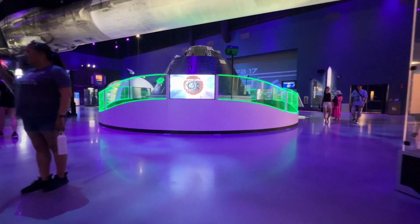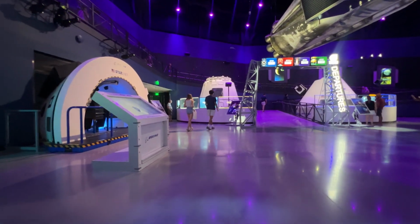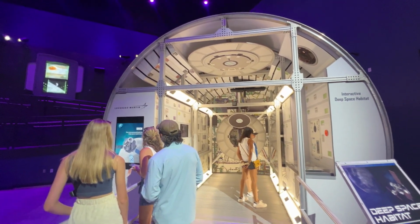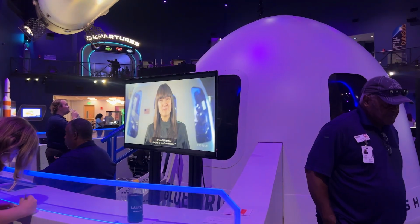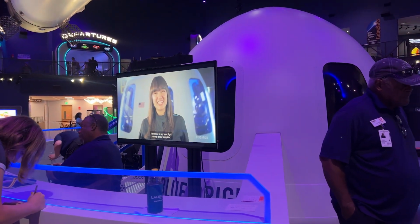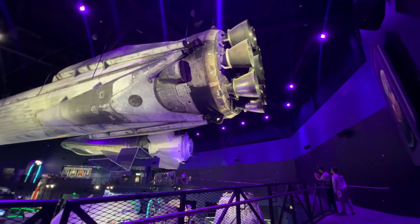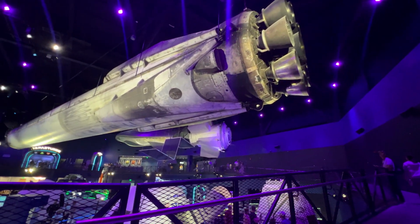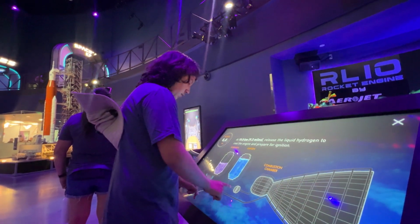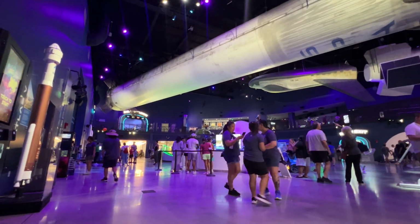The gateway was one of the first buildings we entered, and right away you can see the scale of this place. There are a few exhibits here, like Boeing's space capsule, Lockheed Martin's interactive deep space habitat, to a VR station where it'll show you what a rocket launch looks like from inside the capsule. They even have the very first Falcon 9 rocket hanging from above, which was the rocket that helped shoot the infamous Elon Musk Tesla into space. We spent about an hour in this building, marveling at what these space agencies are able to do for the exploration of space.